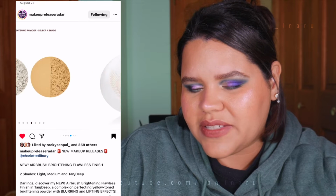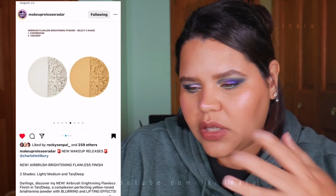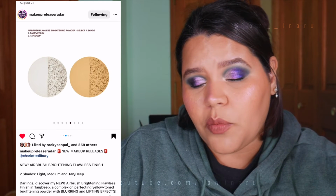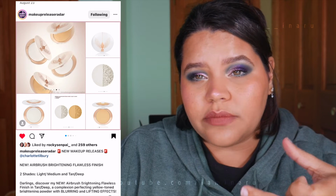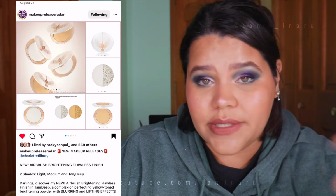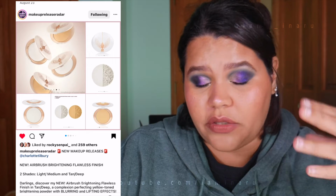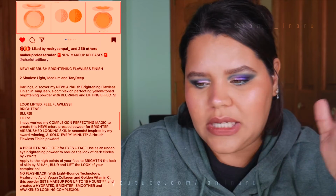I think I'm probably gonna skip on this. Yeah, this is a pass for me. I have the other one, which I don't remember the name right now, but the one where the packaging is like gold. I like it. It works for me. I use it for my under eyes. I have to try out the travel size, so I don't really need this. So this one is an easy pass for me.